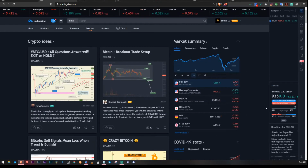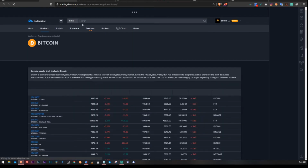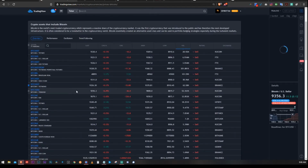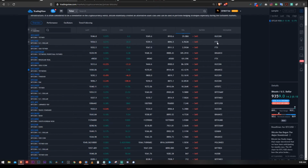So, and while we've been sitting here, man, Bitcoin is at 93.59. It's climbing upwards, climbing back to where it was. And this is just how volatile it is, man. Now, when you go to markets, right here, this tab that's markets, go to cryptocurrencies, go to Bitcoin, and there's other ones you can go to too, but let's go to Bitcoin. All right, so over here on the right, you're going to see many different names of things, right? KuCoin, Binance, FTX, Bitstamp, Bitfinex, all this stuff, right?